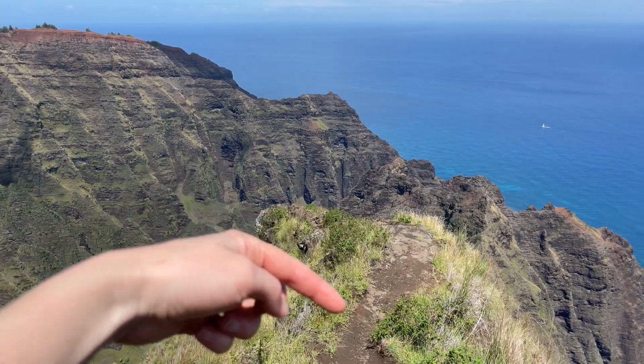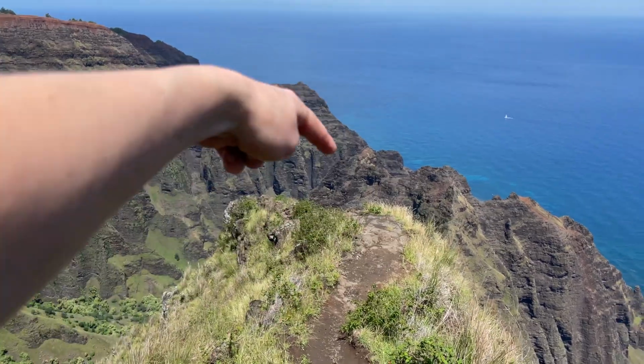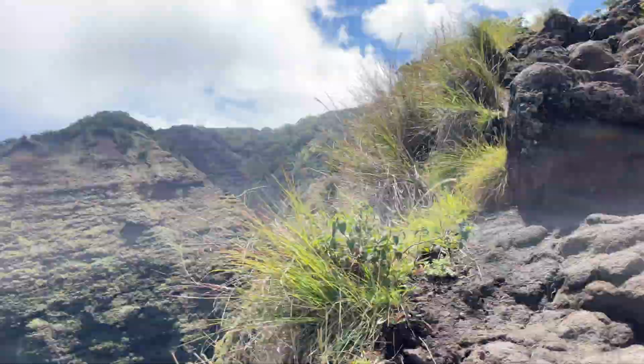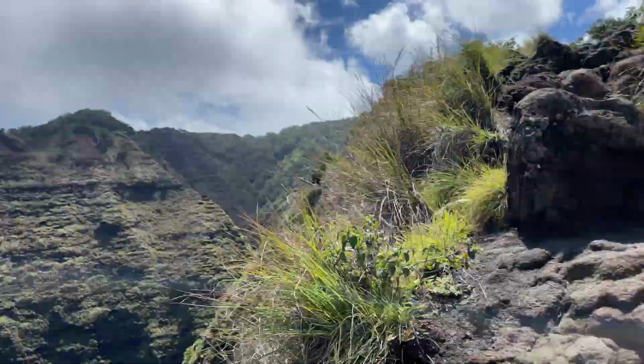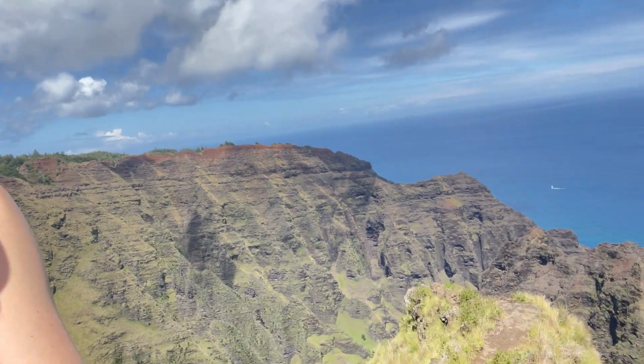So I walked all the way down there and farther down that way. And then I'm still going up. I had to go over this little ledge back to where I came from. Okay, I got here at 10. I'm leaving at 10:47. Time to go hit the other trail.